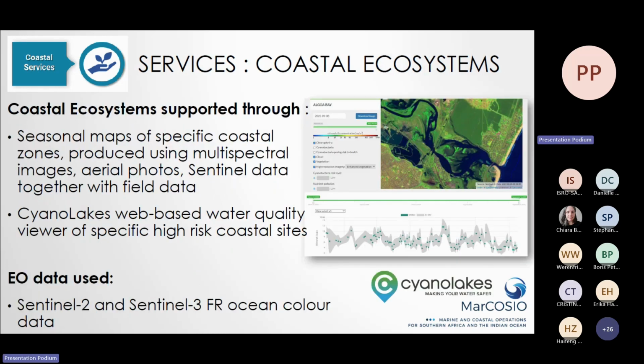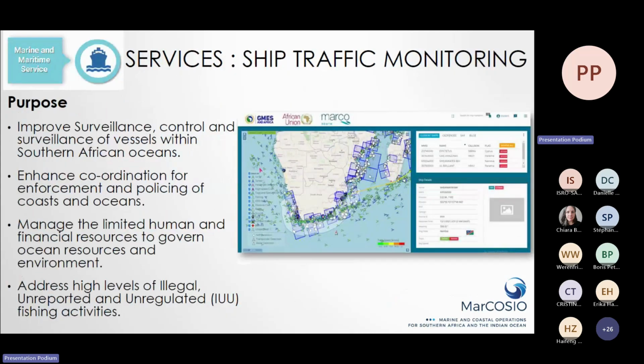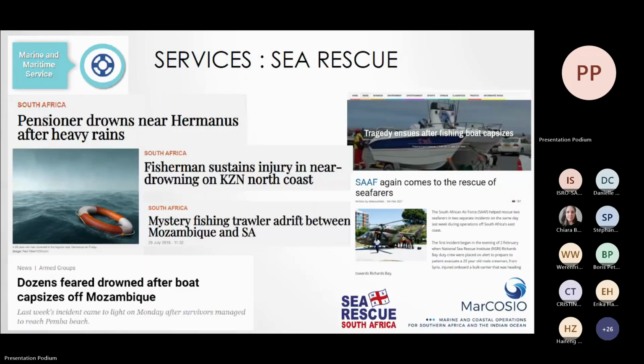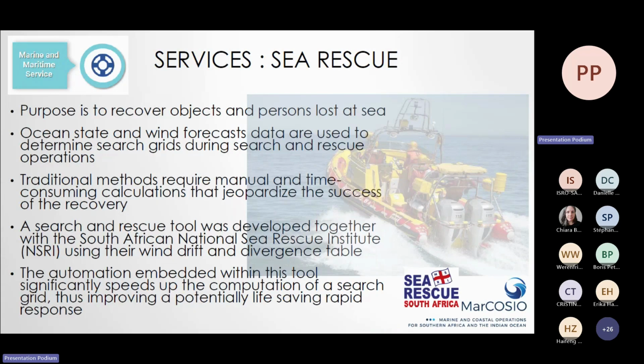And coastal ecosystems, so I'm going to skip across this. This is part of our security, traffic monitoring, looking at unregulated fishing, and this is some successes with the sea rescue and the fishing. But I wanted to get to the sea rescue.